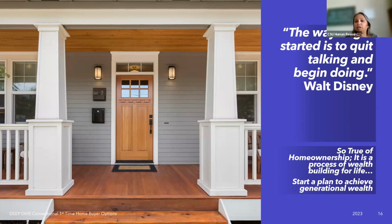Okay. One of them is, when you're talking about down payment assistance programs, is that a grant or a smaller loan, or how does that process work? It's going to depend on the individual program.